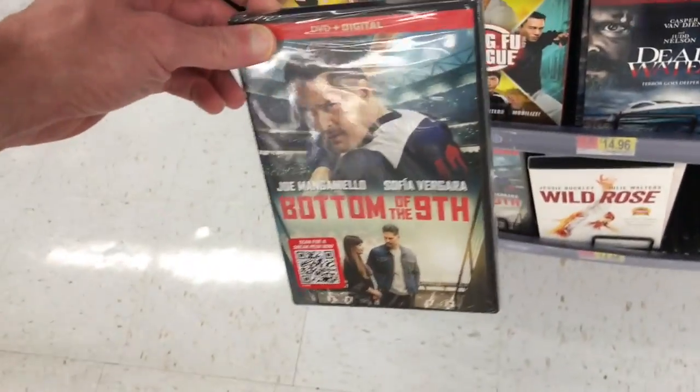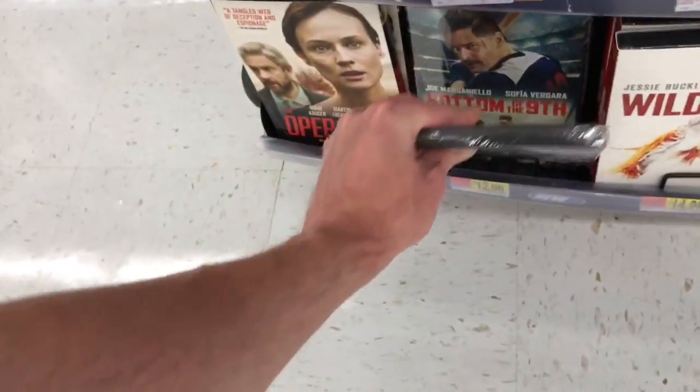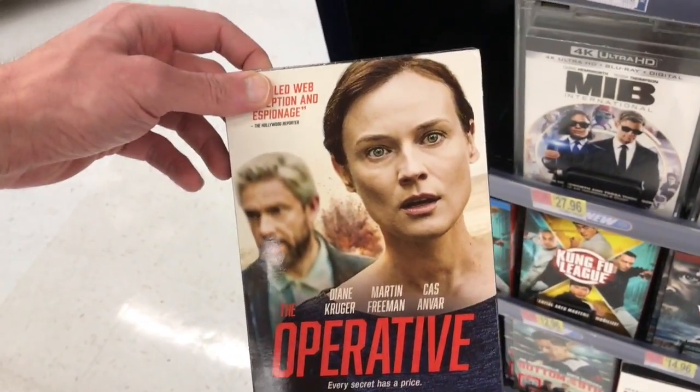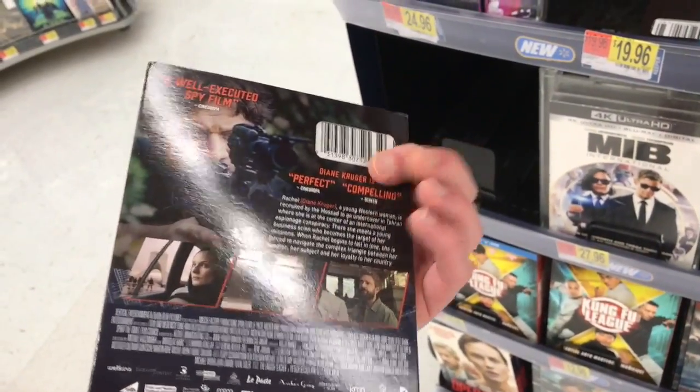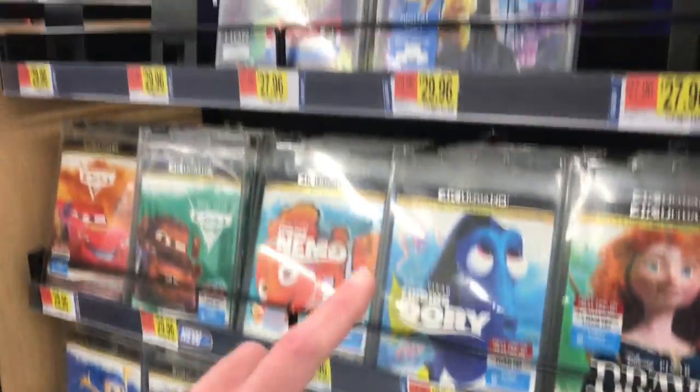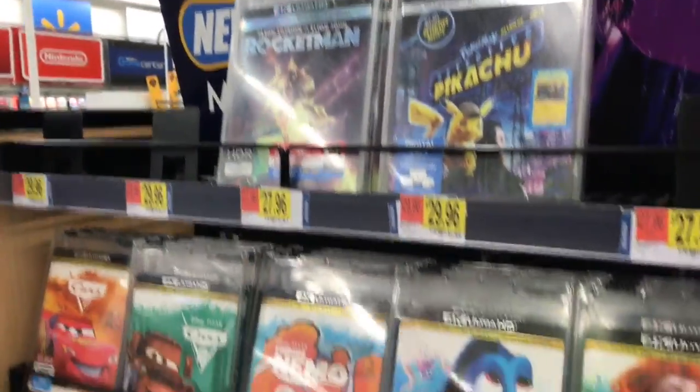That one's $12.96, as well as this movie here with Diane Kruger called The Operative. I don't know anything about this. If you guys have seen this one too, let me know how it was. But that seems to be all the major new things in here I can tell. I don't see anything else different over here, like 4K wise.